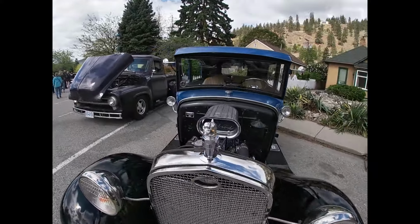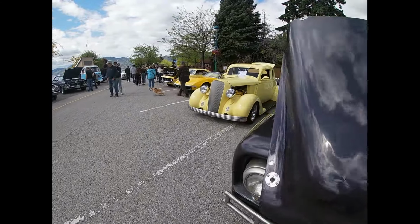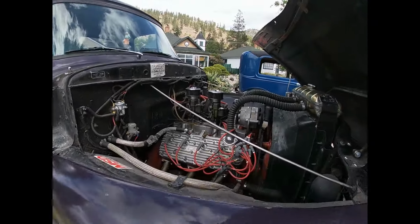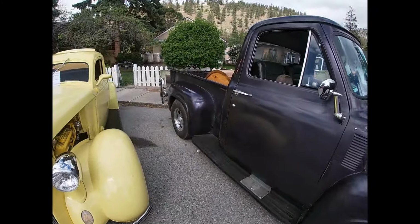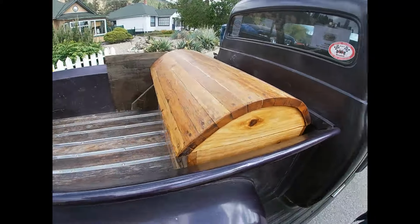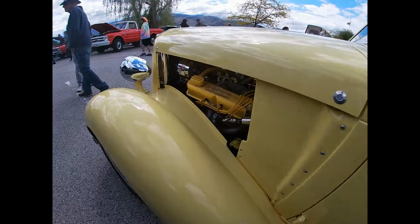Hot rod. Oh, yeah, big old flathead in there. Oh, look at this wood barrel in the back. Oh, yeah. Oh, it's a chest. Yep. Dang. Look at these yellow valve covers on this thing.